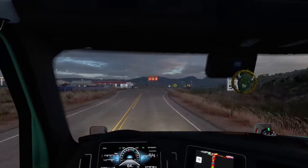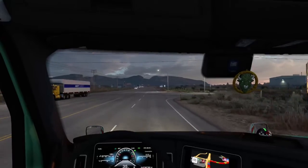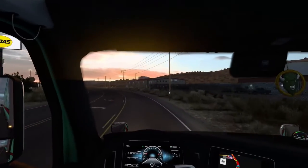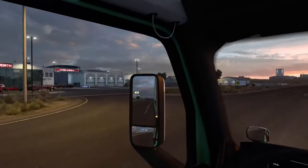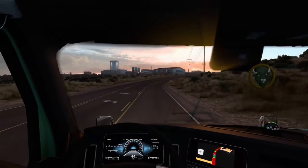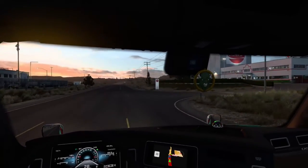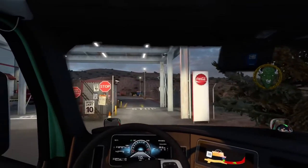Use the right lane, then turn right. Turn right. Right. Probably swing by that Kenworth place there, get a little work done on the old girl. Even if this is a Freightliner, they will still take my money and they will still do the work. Ah, yes, here's the Coca-Cola plant. Turn right. Ooh, fancy. Arrived.